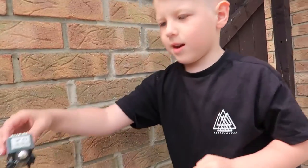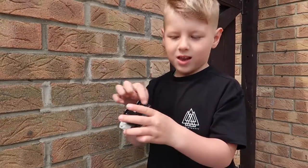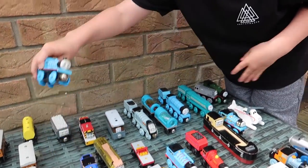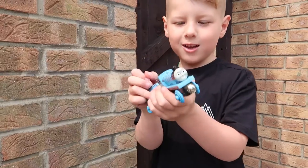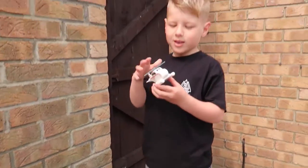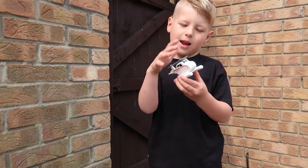This is a Tommy truck. And he's rusty. This is Edward. And he's really useful. This is Harold. He can fly in the air. And he's from the rescue center.